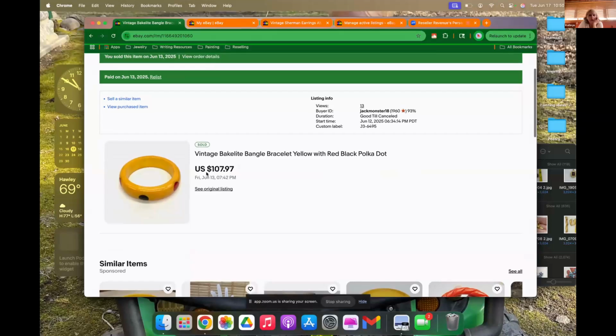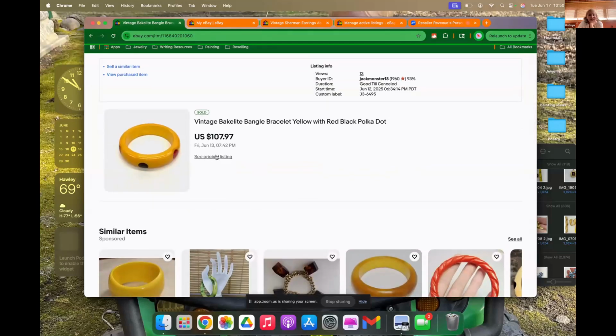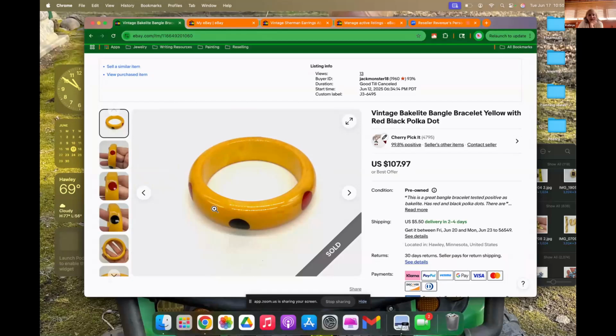I got this in a Whatnot purchase. The starting bid was $5 and nobody else bid on it. And I was like, what? That totally looks like Bakelite. And I know the polka dot ones sell for good money. And it had these darker areas on the back, almost like a stain. And it had some scratches on the top, as you can see in the pictures here.